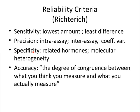Now, specificity is the next criterion, and here we are specifically talking about related hormones and molecular heterogeneity. And finally, the most important of them, accuracy, which really could be worded like this: the degree of congruence between what you think you measure and what you actually measure. And that is, of course, very, very difficult. Let's have a look at some of these things.